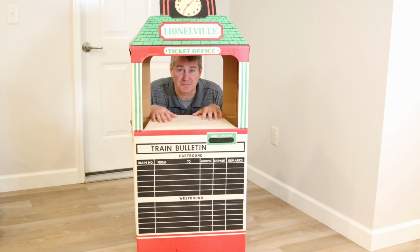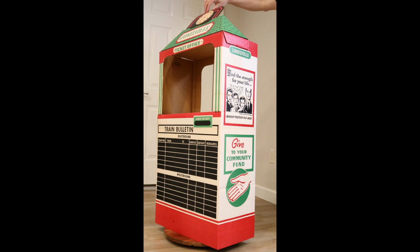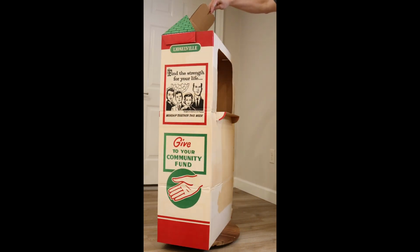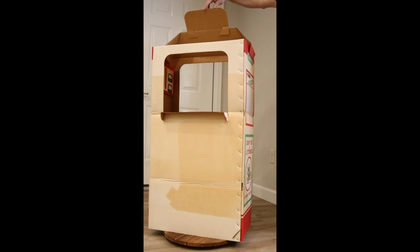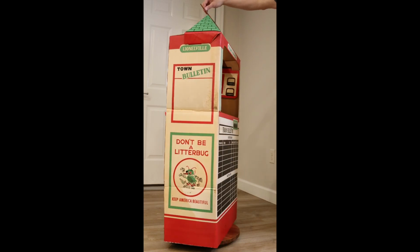Again, welcome to Brian's Train Room's Ticket Office. The Lionel 970 ticket booth is a large, quirky, and collectible accessory. And if you have the space in your train room to display it, it will add color and interest to any collection.